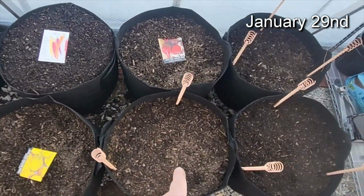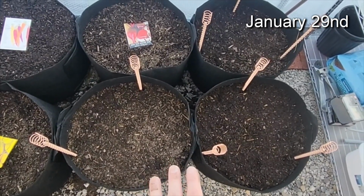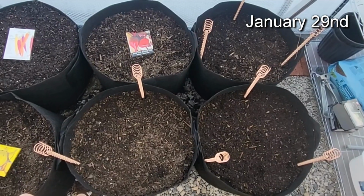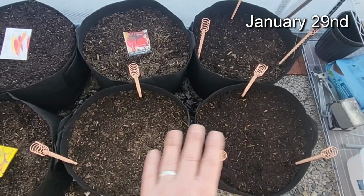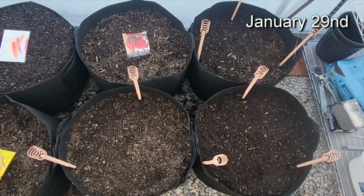And then we get over to these 3 grow bags where I am rocking the experimental lettuce that you watched me plant, and I've got the copper coils that are going to stay in the bags for the duration of the experiment.